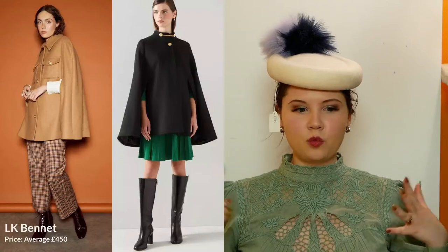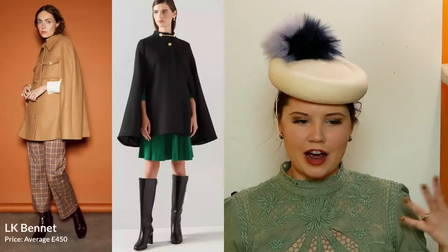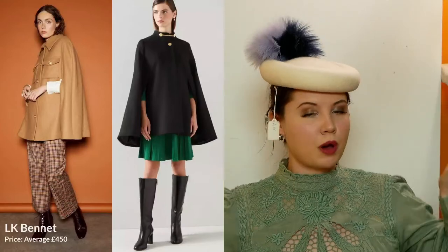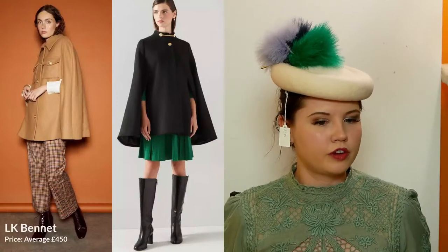I think that when you wear a cape, you do need something on your head. You can see the model there in the beige. She doesn't have a hat on, and I think she looks a bit unfinished. So she could either do with a beret or with one of these. This is my bumper beret model, by the way. I think it would suit her very well with that.